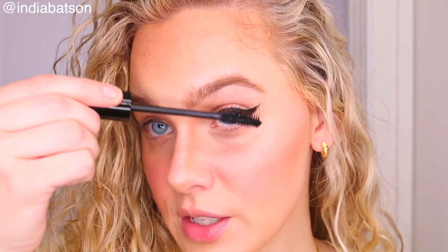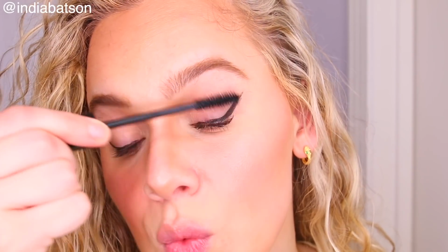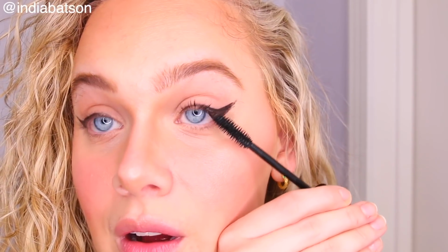Okay, I'm gonna be using the L'Oreal Caviar Volume Mascara. I've actually never used this, and I just honestly wanna see if it's any good because it's really expensive. So far, I'd say no, but let's give her a minute to work. I will say that I always prefer mascara after I've opened it for a week. I don't know, it does something to the mascara.